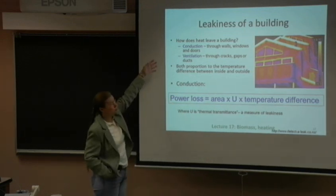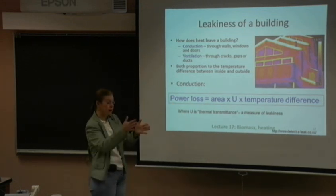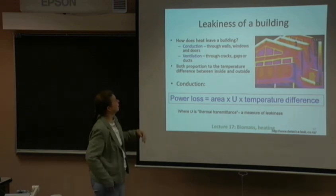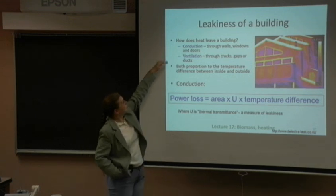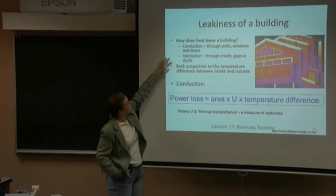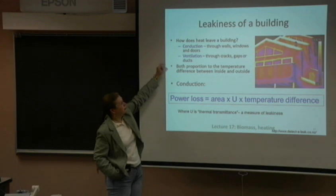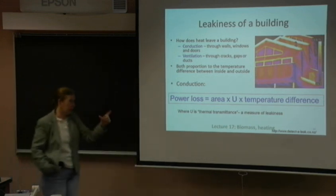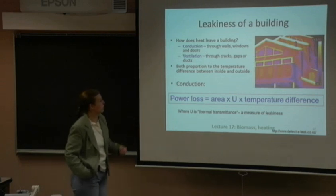It leaves just by conducting through the walls. So conduction, well, you know what conduction is. One side gets hot, eventually the other side will get hot. And then ventilation. If you have cracks, gaps, ducts, any kind of holes, screen doors open, something like that. Both of these heat losses are proportional to the temperature difference between inside and outside. So the bigger the temperature difference, the more loss you're going to have.